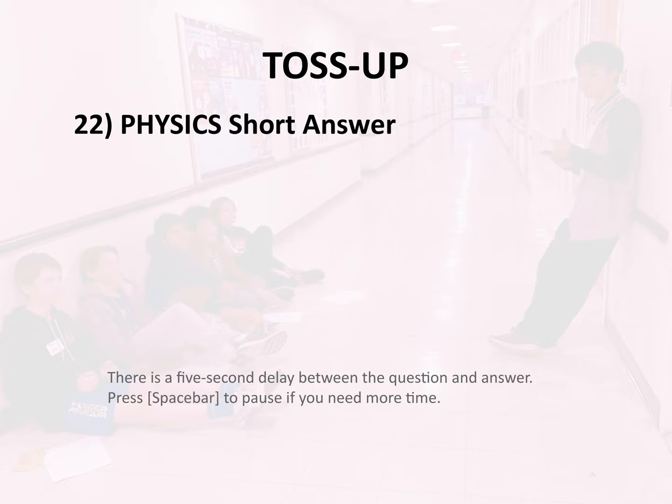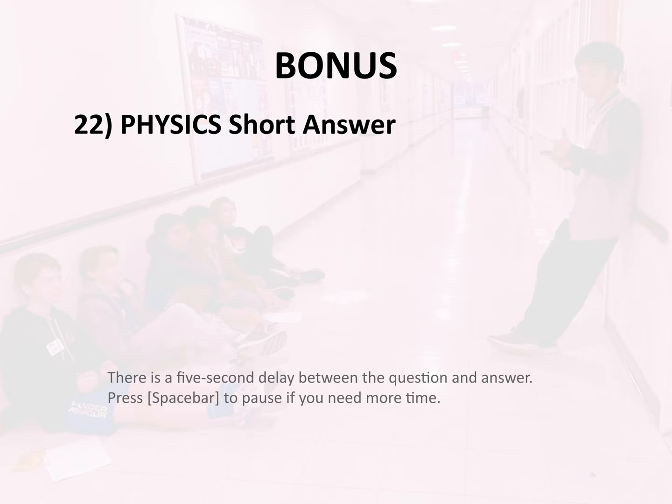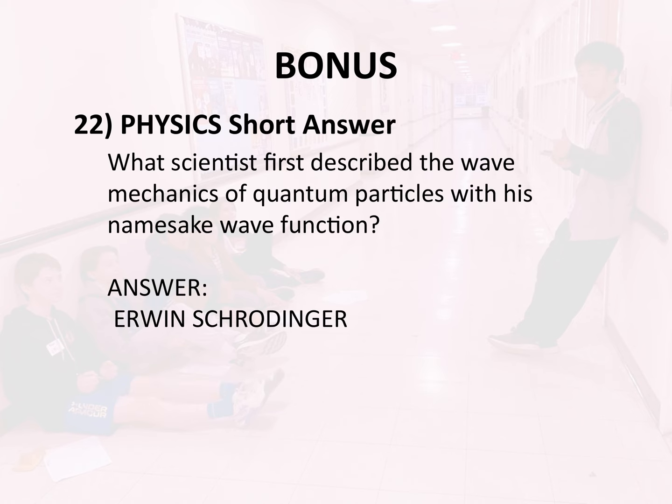Toss-up 22. Physics. Short answer. The idea that energy is quantized in order to explain the observed blackbody radiation was first postulated by what German scientist? Answer: Max Planck. Bonus 22. Physics. Short answer. What scientist first described the wave mechanics of quantum particles with his namesake wave function? Answer: Erwin Schrödinger.